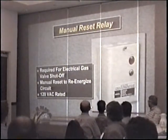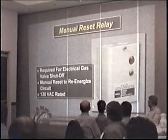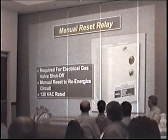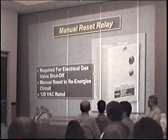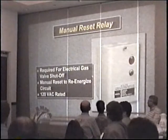And what that does is that the person that goes and pushes that button is telling the gas valve that, yes, I want to turn the gas on. It isn't an automatic thing that when you switch the panel on, that your gas automatically comes on, so you don't have free-flowing gas throughout the building.